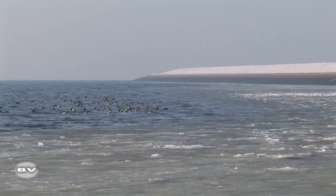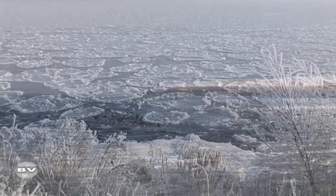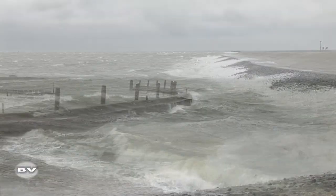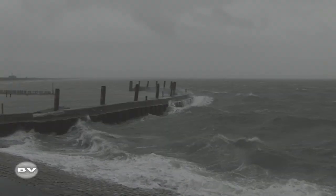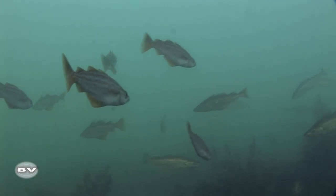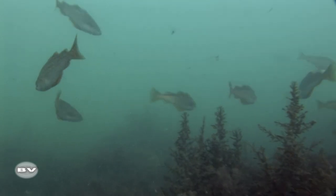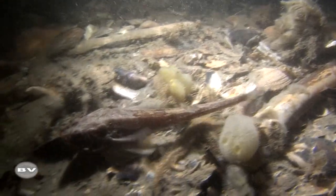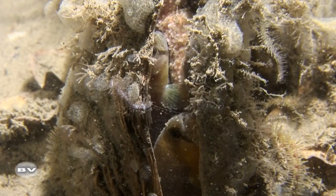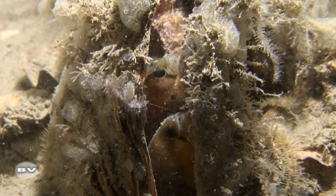Natural elements ravaged the coast of the North Sea and the Eastern Scheldt. Underwater, however, it looks very different, as spring is already in full swing there. In the search for shallow spawning places, many fish species opt for the Eastern Scheldt. Most of them need a hard substrate as nursery, and that's difficult to find in the North Sea.